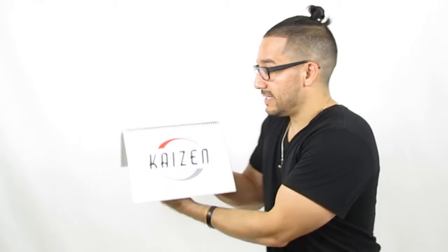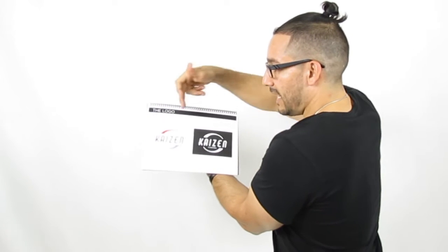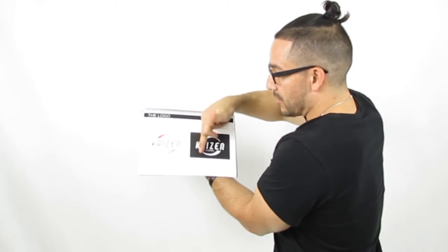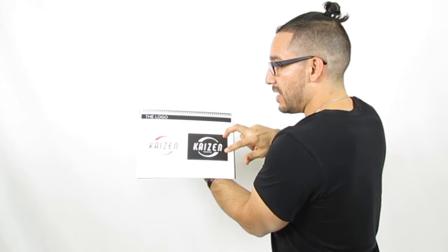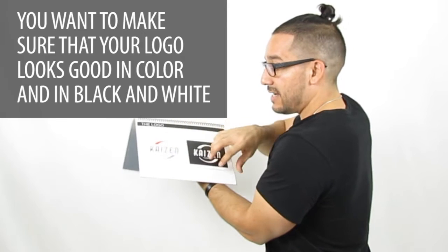So a brand guideline is a physical booklet that your graphic designer should be providing to you when you're creating your brand. This is what we provide our clients. First, we'll put the logo really nice and big. Then we'll provide the logo in full color, but also in the black and white version. You want to make sure your logos look good both in black and white and in color.